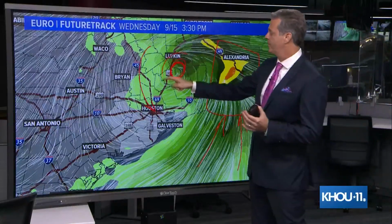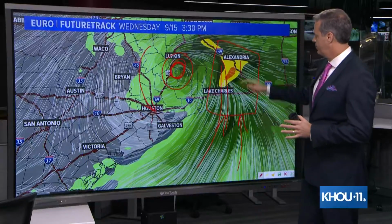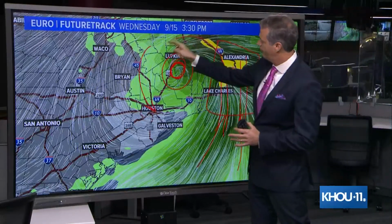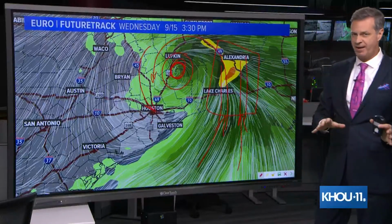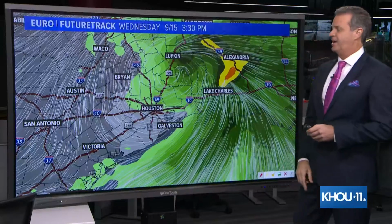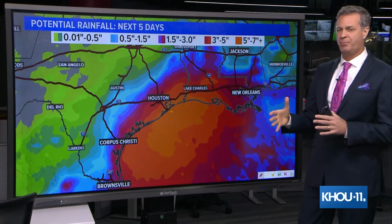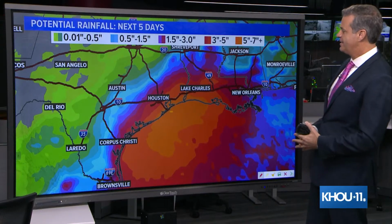Even a weak circulation can focus rain bands, and that's what we'll be watching for. Little boundaries that set up. You can get a rain band, and in that type of tropical atmosphere with a center to rotate around and pull it in, it can create rain bands that cause very heavy rain in some isolated areas over a short period of time. So that's the timeline we're looking at. How much rain are we going to get? It's still too early to pinpoint who would get the heaviest rain, but in general, you get the idea.